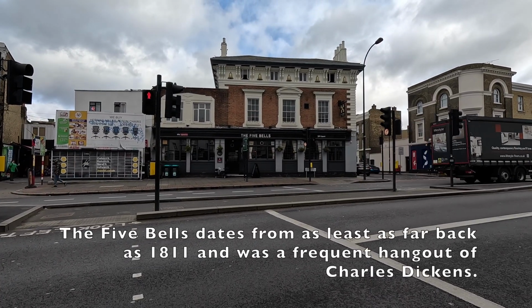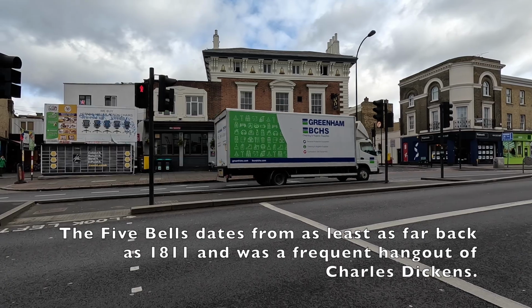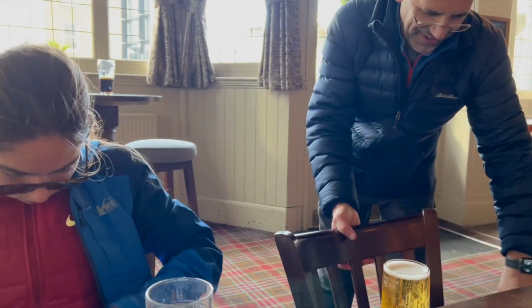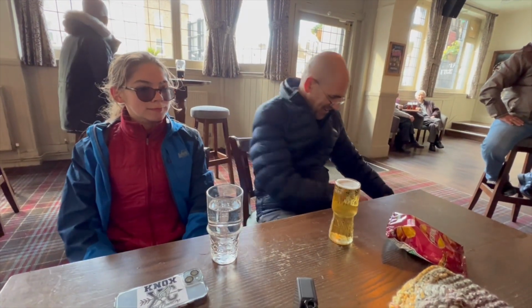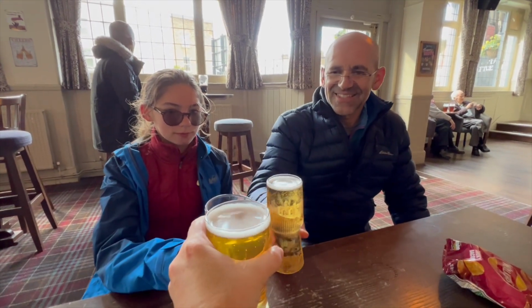We are going to check out the Five Bells pub. Get a drink. It's our first plaid carpet of the trip. I feel like it's not a real pub if it doesn't have plaid carpet. Good job, everybody. First 3 miles. Actually 6, but 3 miles of the walk.